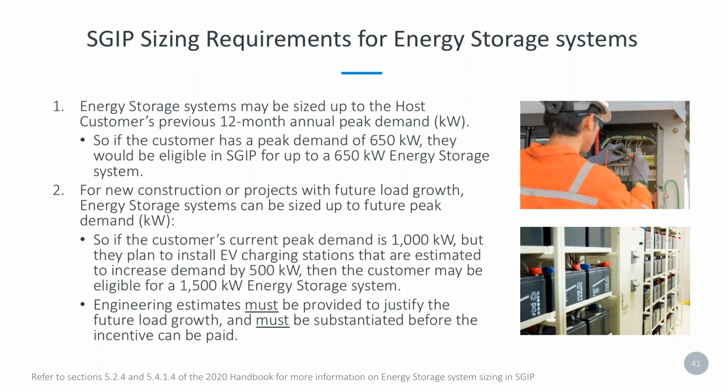If you're going to be participating in the SGIP program, it is important to be familiar with the SGIP sizing requirements. One path forward in terms of sizing requirements is that energy storage systems may be sized up to the host customer's previous 12-month annual peak demand, so the most electricity that they used in a given moment over the last year. In this example, if a customer has a peak demand of 650 kilowatts, they'd be eligible in SGIP for up to a 650 kilowatt energy storage system size.